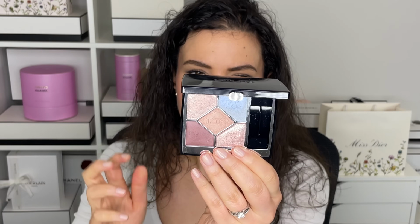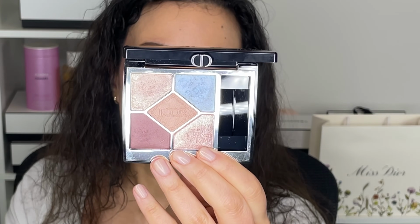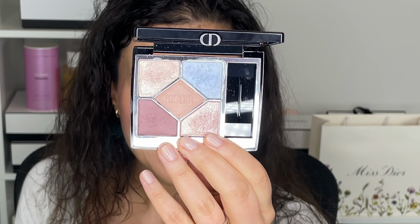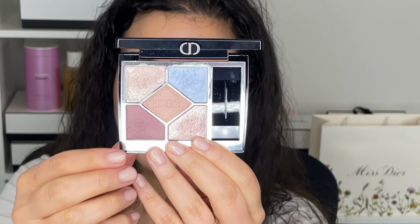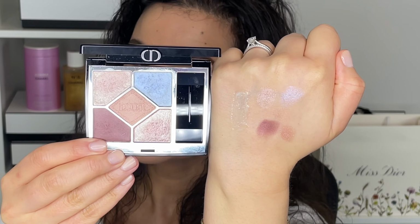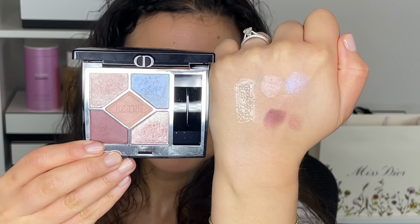This is part of their spring release. I love this palette. It was almost like love at first application. I don't know how else to describe it because I wanted something light, I wanted something fresh, and I'm a sucker for blue eyeshadow, and this palette did not disappoint. I don't know if the swatches are doing it justice, but I have applied it on the eyes. I have done a full video on this palette here.